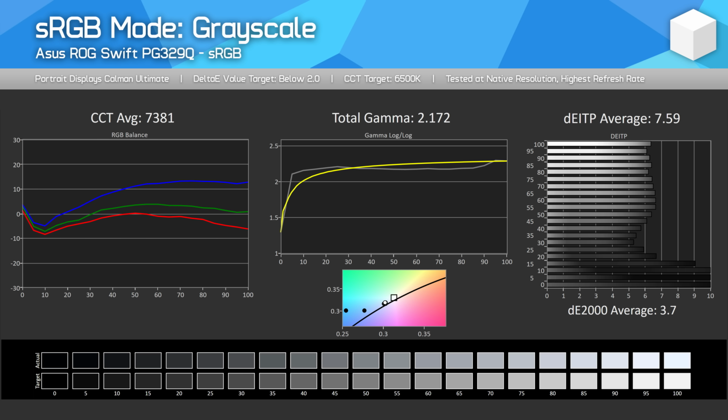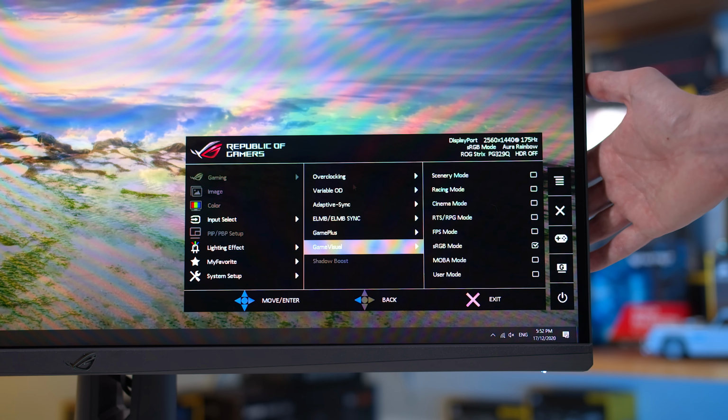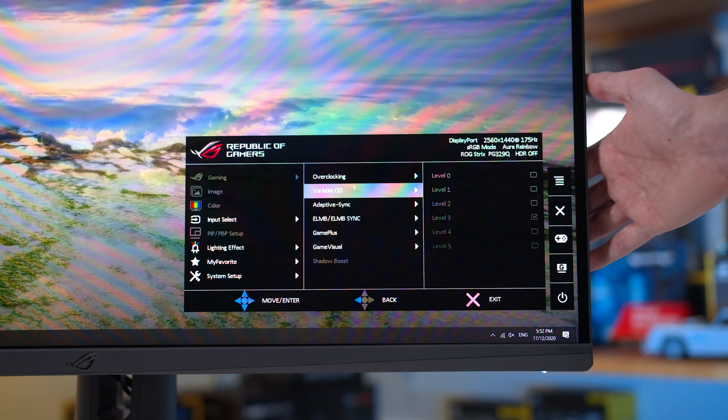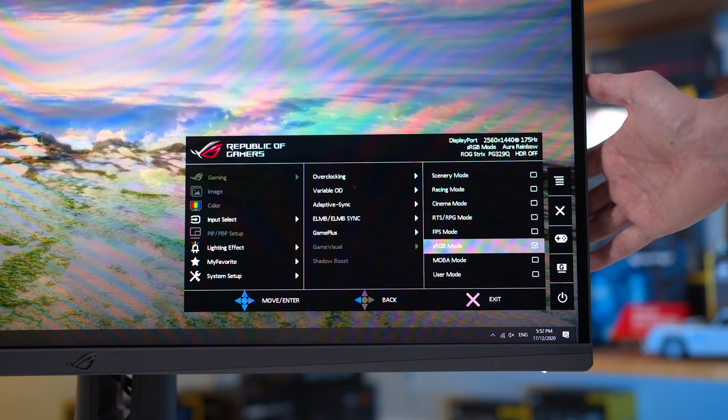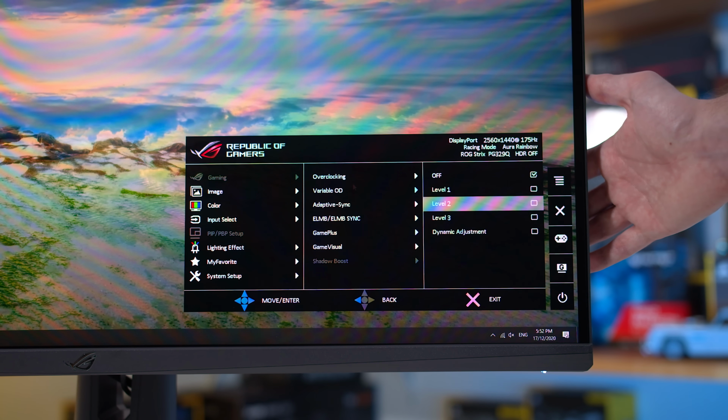I could perhaps forgive the fixed white balance, but not being able to change the brightness in this mode is just dumb. There is no sensible reason for this, and it makes the sRGB mode useless for a lot of people that like to tune their monitor to specific brightness levels. What if 180 nits is too bright for you? Well, you're kind of screwed because Asus decided to lock out that setting.